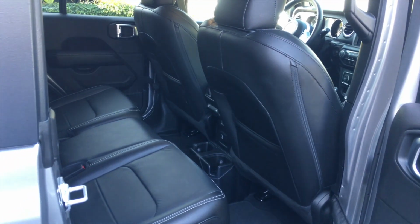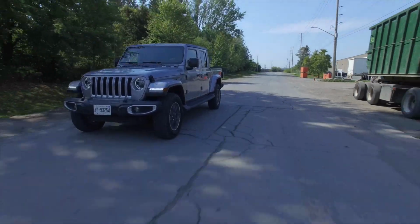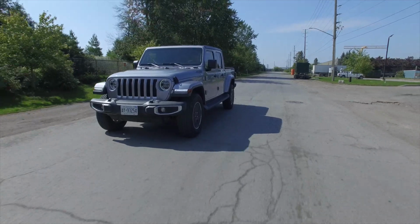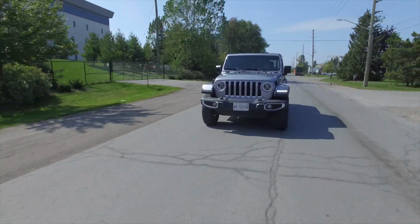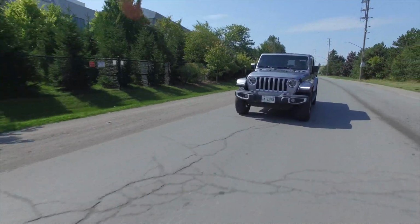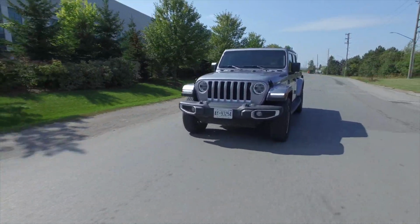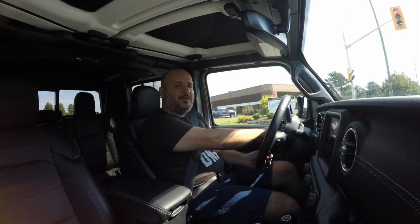The Gladiator on average has been using about 13 liters per 100 kilometers. But you know what? Overall, if you do mostly city driving, both of these are going to kill you on gas. But at least they run on regular. Performance-wise, the Jeep feels happier accelerating. The ZR2 kind of feels like it doesn't really want to do anything and it's struggling to do everything, but at the end of the day, it is more powerful and ultimately it might be quicker.